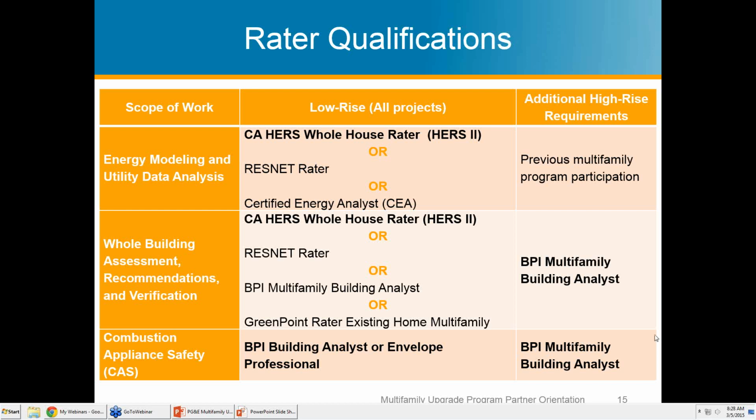I had another question come in about BPI regarding projects that are 100% electric. If you're not performing combustion safety testing at the site, you do not need to have a BA at the site. So in order to be listed on the program website, we would ask that you team up with an individual that does have that certification so that we can at least list you as being able to serve projects that are not all electric. But for purposes of a project that is all electric, if you're not performing combustion safety testing because there's no gas at the site, then we would not require that the individual performing the assessment have that certification.